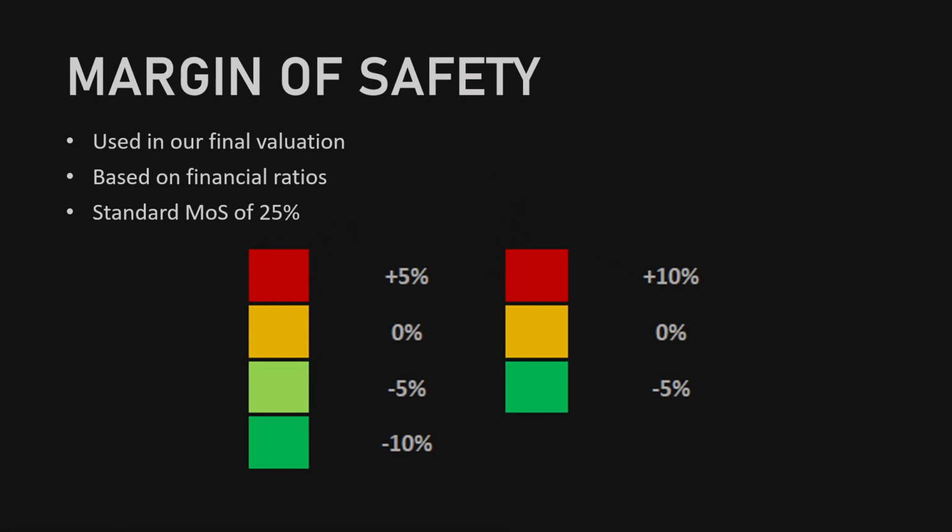To determine the value of Campbell's, we'll be using a margin of safety at the end of our calculation. This margin of safety will be determined based on financial ratios and the financial health. We'll be using a standard margin of safety of 25%. Adjusting this margin of safety, we'll be using a scale.